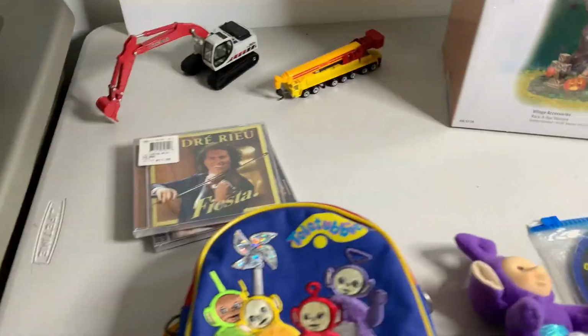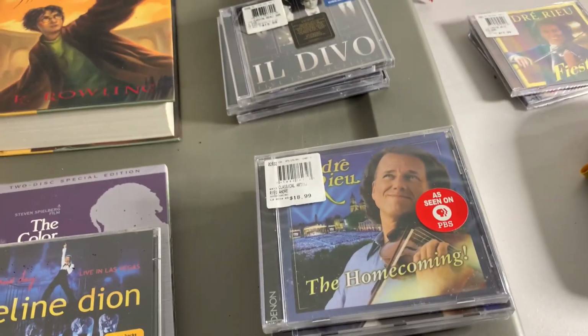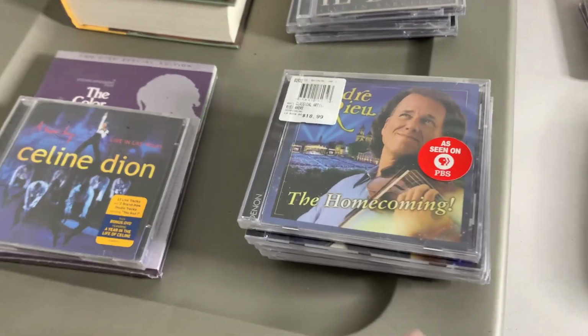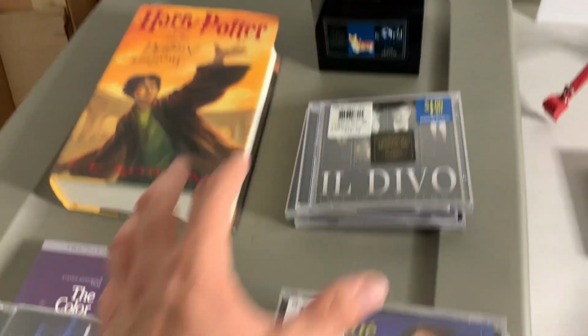I also picked up other stuff at that sale too. Again, this is my second time going. You could kind of tell the vibe of the sale. They wanted to get rid of stuff. So I paid basically 50 cents for every item here. So it comes out to $6.50 for everything on this little tote here.